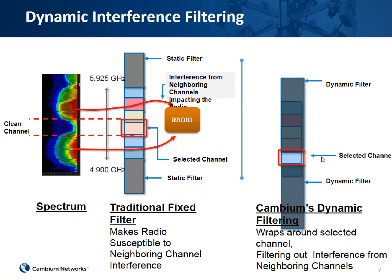And then, is dynamic interference filtering a feature supported by all 450i models? So it is supported on the 5 gigahertz 450i model. It is not on the 900 megahertz, and it will... We're looking at in the roadmap around a 3 gigahertz version of the 450i, and when that product is announced, that would likely support that as well.